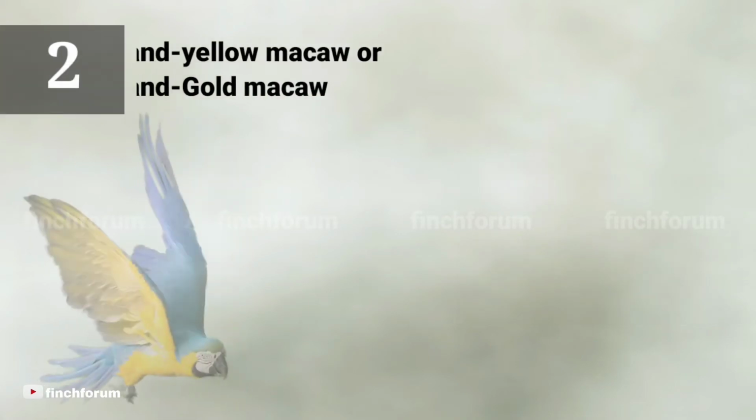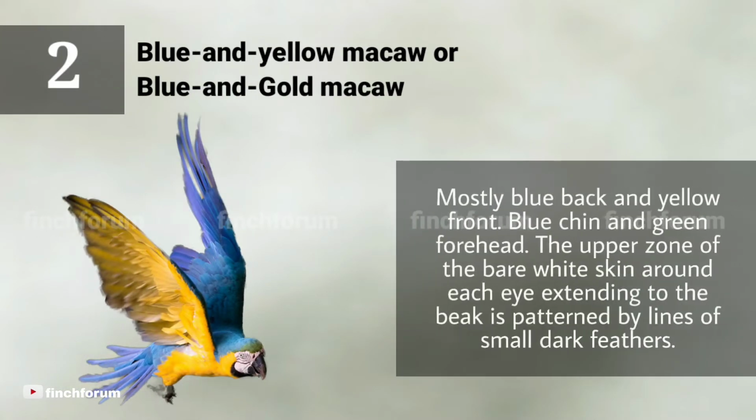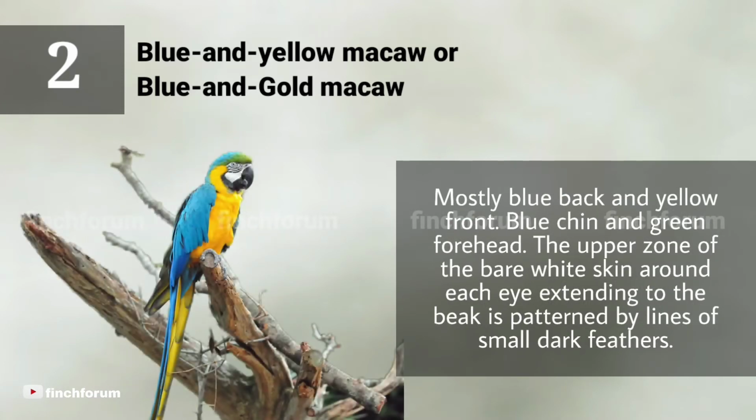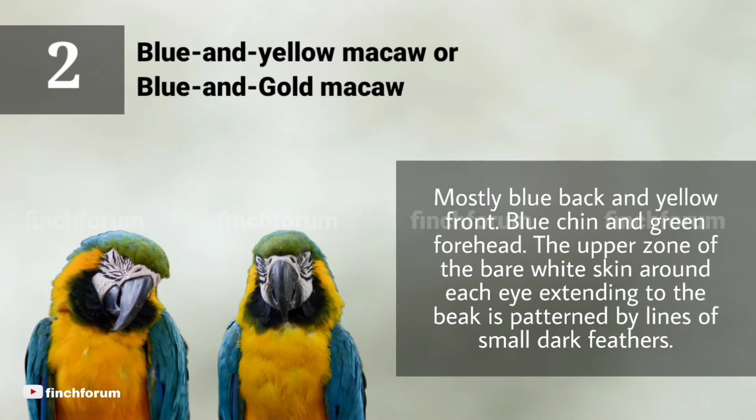Number 2. Blue and yellow macaw. Mostly blue back and yellow front, blue chin and green forehead. The upper zone of the bare white skin, around each eye extending to the beak, is patterned by lines of small dark feathers.